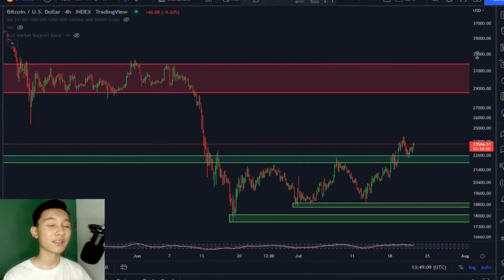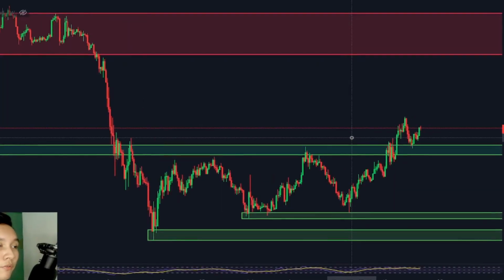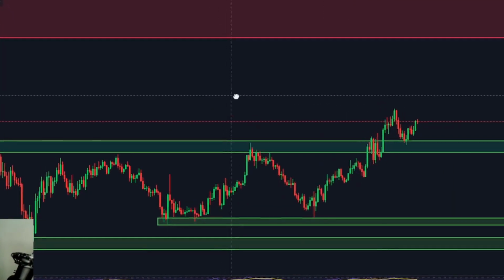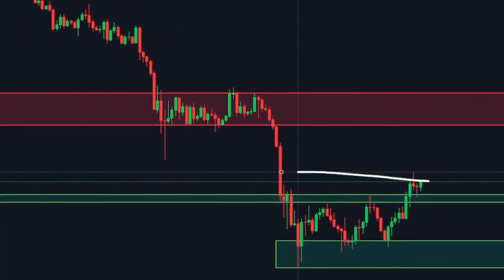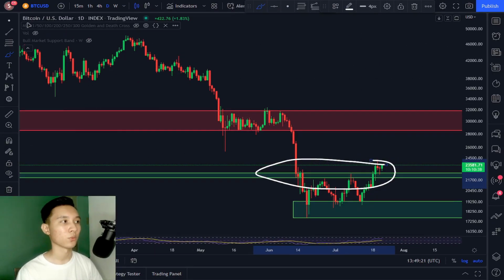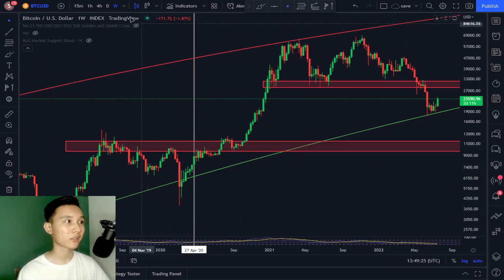Guys, Bitcoin is looking extremely bullish. Now let me tell you why. We're going to be talking about the 4-hourly time frame, the shorter time frame, and we're also going to be talking about the longer time frame, the daily time frame, and what are my price targets for Bitcoin. We're also going to be talking about the weekly time frame for Bitcoin. So let's get started, guys.